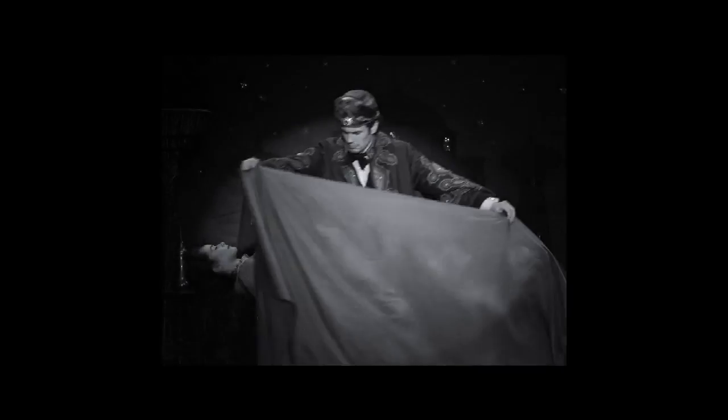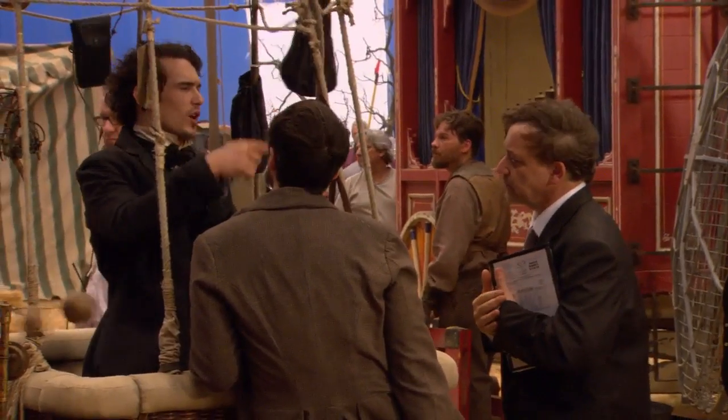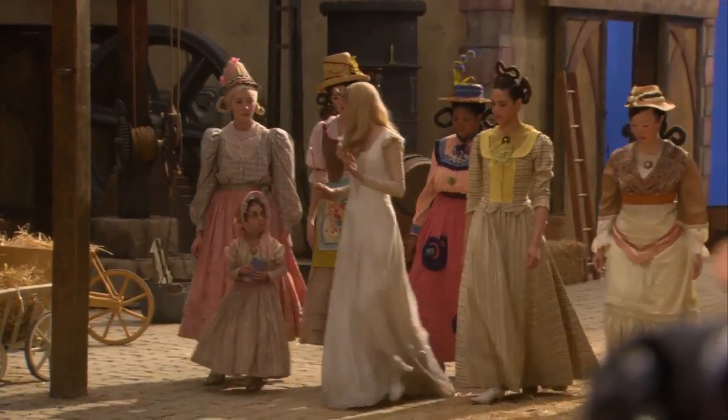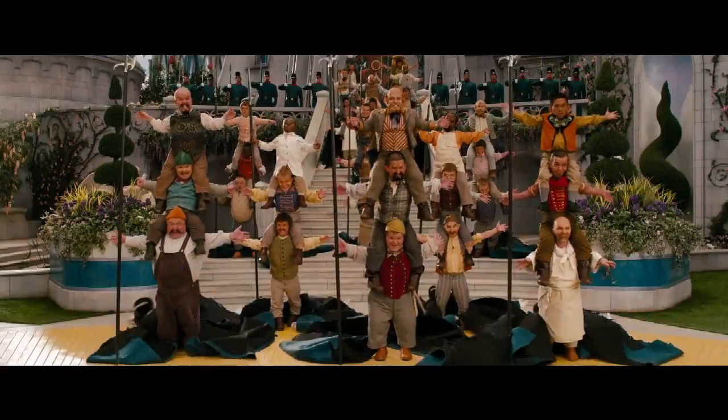How much did the time period in which the movie is set affect the costumes and what you had to do? This would be 1900 to 1910. He wears basically the same outfit the whole time. Some of the other costumes have their roots in the early turn of the century, but definitely have a twist. Guys, take 5. Yeah, great artists.